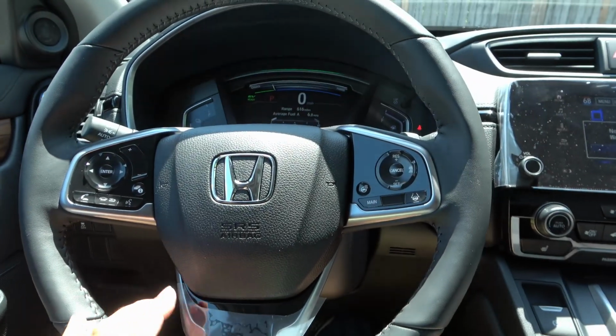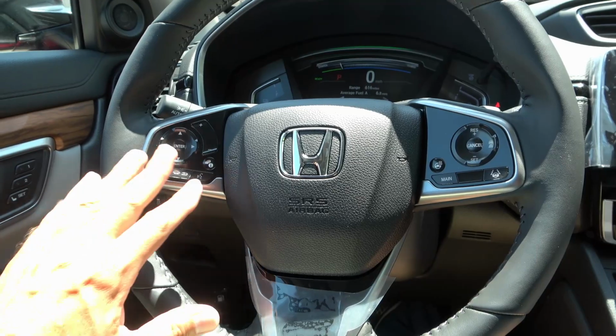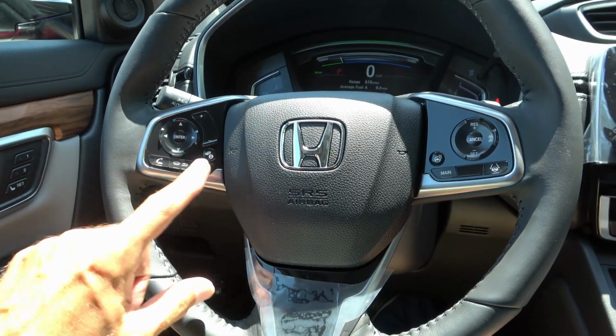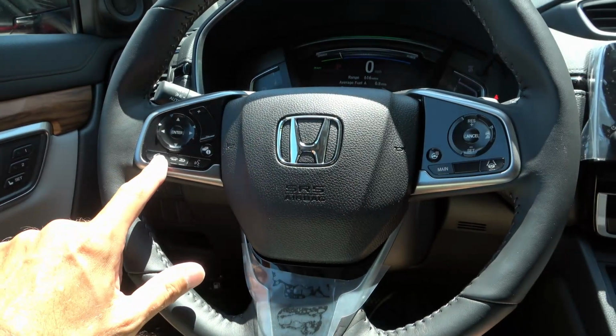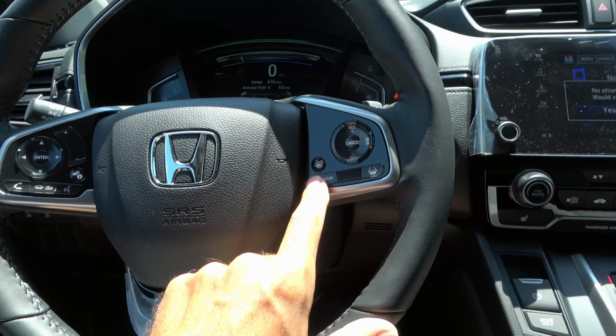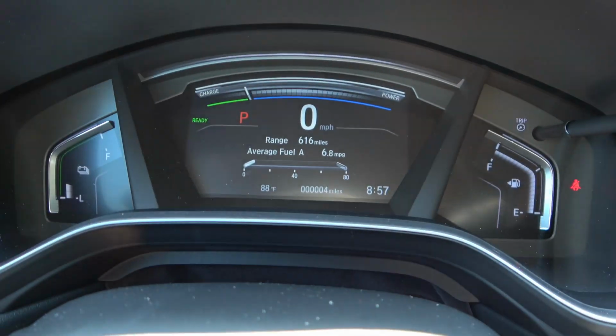Now this one's got the sticker on. It's a brand new vehicle. Honda logo right here, and it's got a multifunctional steering wheel. So on this side you have everything that controls the infotainment system, or basically the instrument cluster and the phone. And on this side you have your cruise control, adaptive cruise control settings, and then you have the heated steering wheel. So let's take a look at what's going on in the instrument cluster.